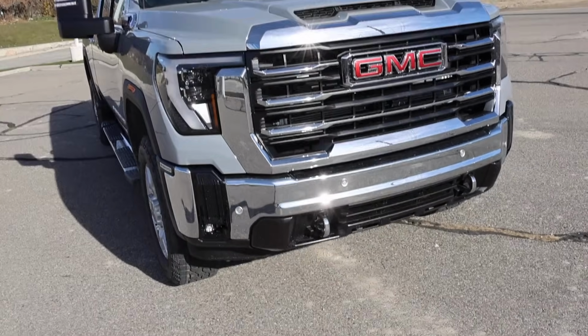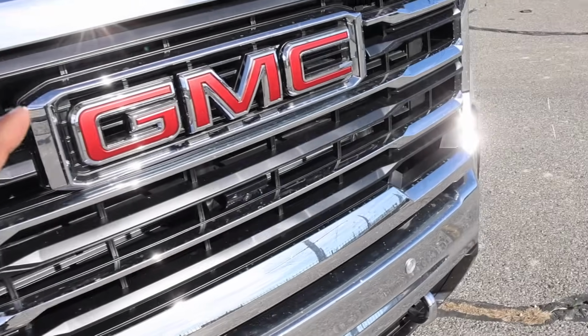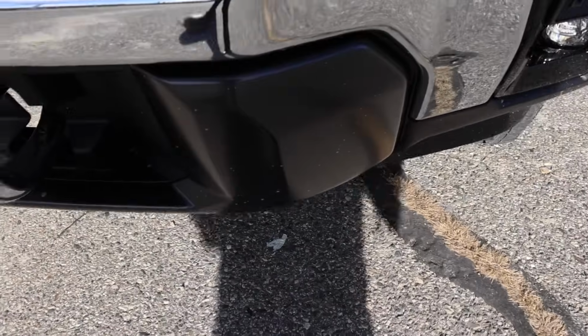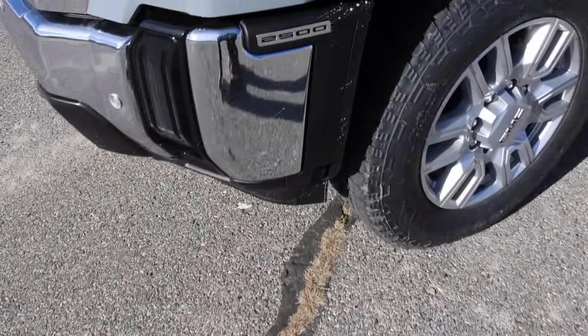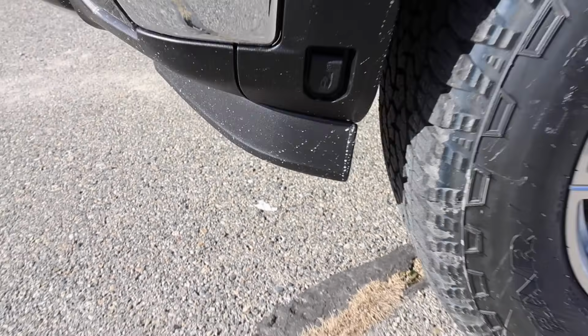And the grille has a big face, but it's not all finished in chrome, which is what you'll see on Denali. And then down below here, this trim piece, it's like a gray color. And then you have this black trim piece on the side. Now this shows you the class of truck that you have. And then here's your plug down below.